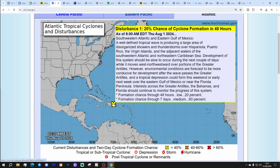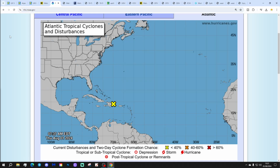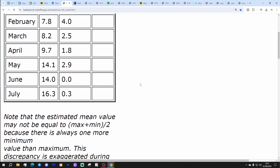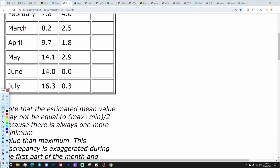So, one to watch at the moment, that might be our next tropical storm and/or hurricane, so we'll keep you updated on that. Right, the Central England Temperature is in for July, so we confirm that we ended up at 16.3, despite the very chilly start, actually 0.3 degrees above the 61 to 90 average there.